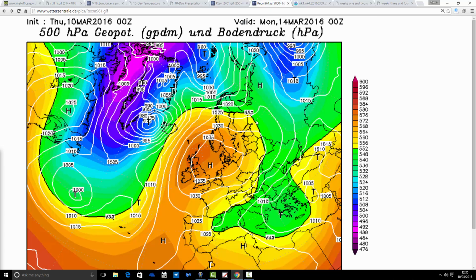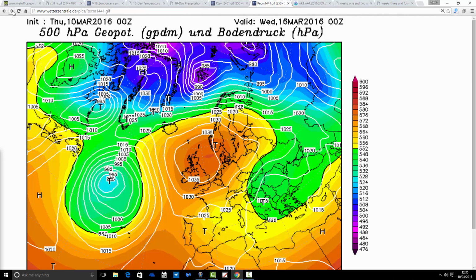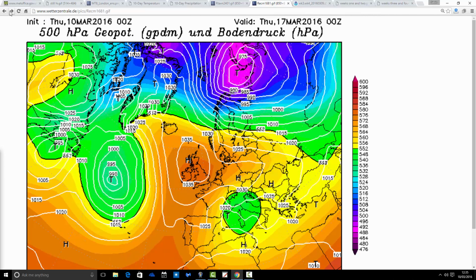The ECM is very similar, so we've got that easterly on Monday, particularly for the south. I think the north will get a lot of fine and sunny weather, but for the south we're probably dragging in quite a lot of cloud and a fairly cool feel with that easterly wind. That continues into Tuesday. By Wednesday, the high pressure is more or less back over the top of the country, so lots of dry weather throughout next week, and very quiet conditions too.